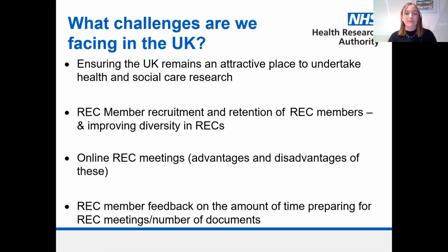REC member recruitment continues to be a challenge for us. So we want to make sure that we look at how we can offer more flexible ways of joining our ethics committees. Online ethics committee meetings, I've talked about the advantages and disadvantages of those, so it's something that we're continuing to support our ethics committee members with, and also addressing the feedback that we receive from REC members on the amount of time that it takes preparing for meetings and the volume of documents that they're needed to look at.